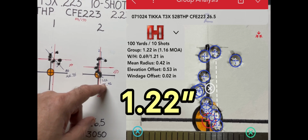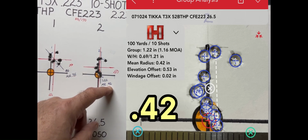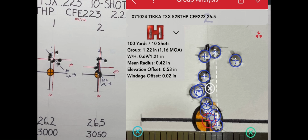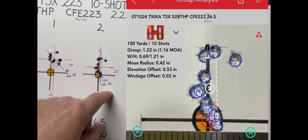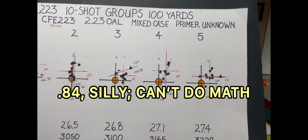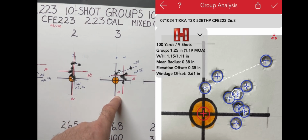So that's right at it, just under 1.25 inches. And our mean radius was 0.42, which is still respectable. There's probably a 90% chance that you would hit a 1-inch target with that. Your mean radius is 0.42, so you double that, that gives you an average group size of 0.8 inches on 10 shots.